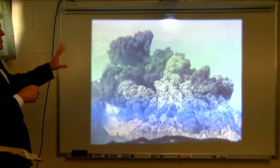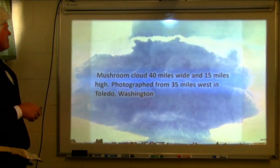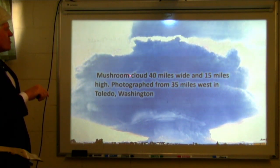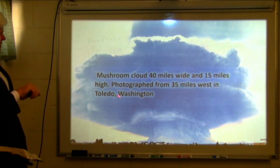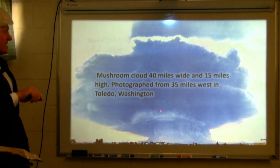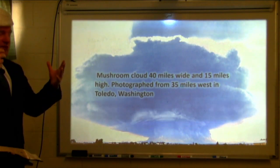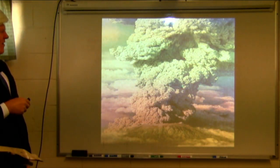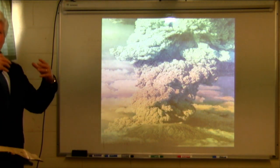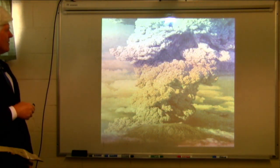So again, you've got pictures like that taken from a distance. They said it had a mushroom cloud 40 miles wide and 15 miles high. This was a photograph taken 35 miles west in Toledo, Washington, at the time of the eruption. Here's an amazing picture of all the ash and the lava and the smoke coming out of that thing.